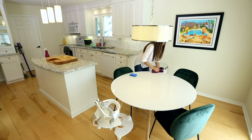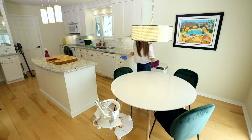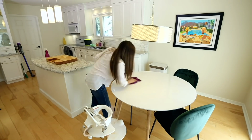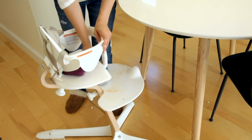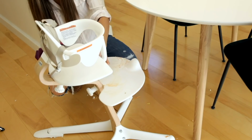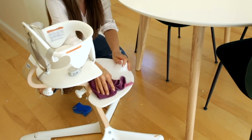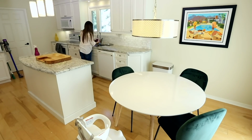Here we see Melissa using the double tool technique. For the really dirty spots, she has her sponge, and for wiping, she has her microfiber cloth. Oh, look at this. She's paying particular attention to the high chair because, as we all know, this is an area where stains are plentiful.